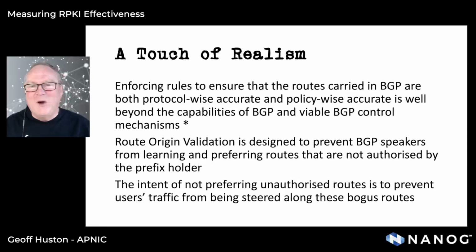So route object validation, which is what we're going to talk about today, is actually designed to prevent BGP speakers from learning and preferring routes that aren't authorized by the prefix holder, not by your neighboring network, not by any other network, but by the holder of the prefix. So this is actually address rules rather than topology rules. The intent of not preferring these unauthorized routes is all about the user, not steering the user down bad paths to the bad place.